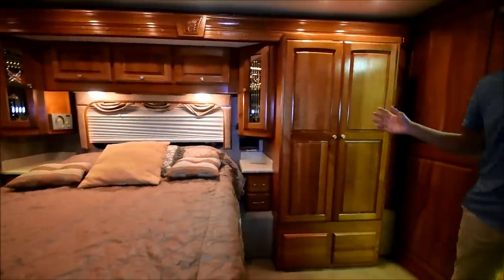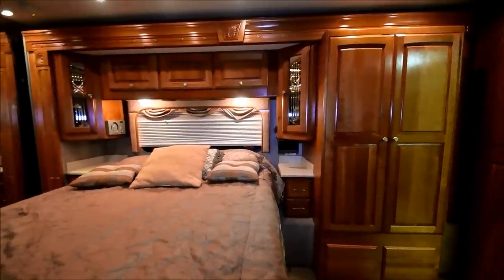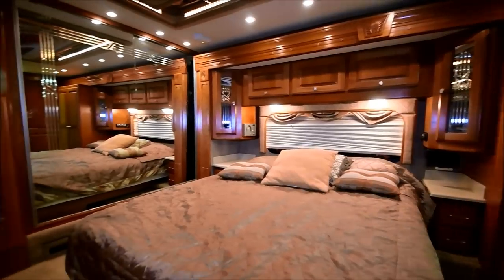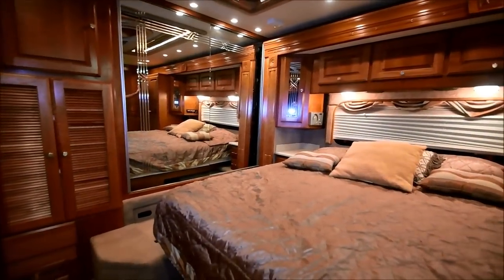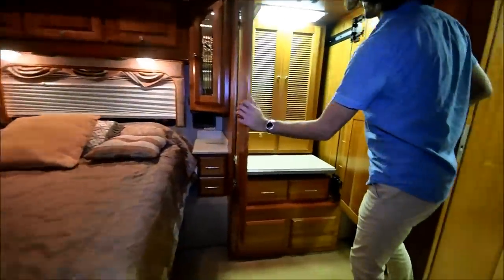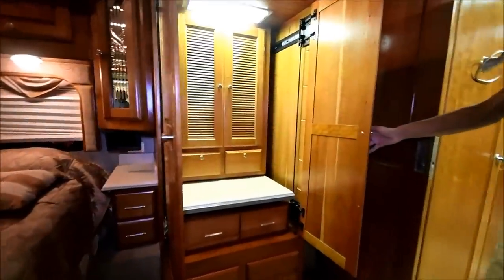Now we're in the bedroom area. Now this is a very spacious bedroom area. This is a quad slide coach, so you do have two slides back here. This slide being extra large, this slide includes this little cabinet space here.